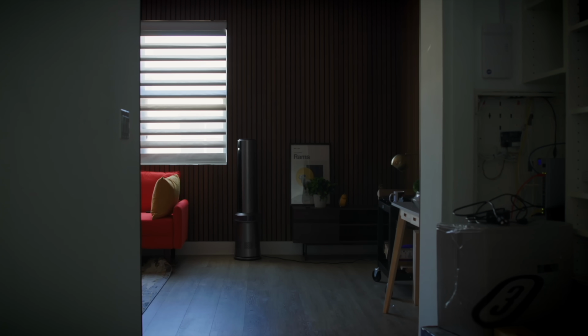Let's see how bright this thing really is. It's like the sun. That's better. I like to have a bit of fun with my intros, but that brightness is not too far off.